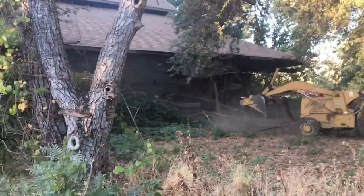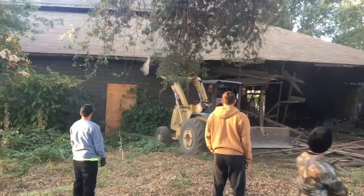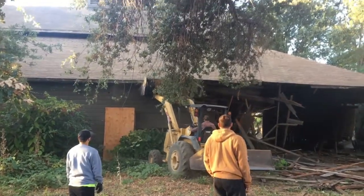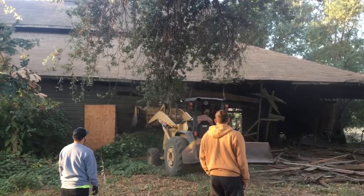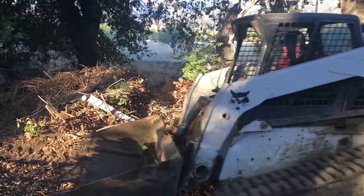It's kind of weird to see it actually happening. To see the barn actually coming down. All those years, everybody begging for it to be coming down. Now that's weird. But I'll be honest, people tell me, oh, it's kind of sad. I'm like, you've been complaining for 20 years about this thing.